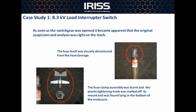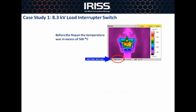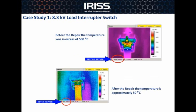Here's the visual inspection of the components afterwards, and you can see that the fuse clamp assembly at this stage, the plastic knob on the old knob had even melted off. So this thing got quite hot. Our estimation by the time we closed it down was about 800 Celsius. So the great thing about using this type of procedure is you can do a before and after. The switch was put back online after the repair.